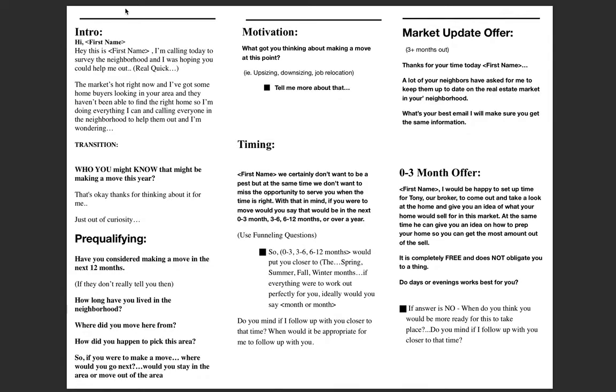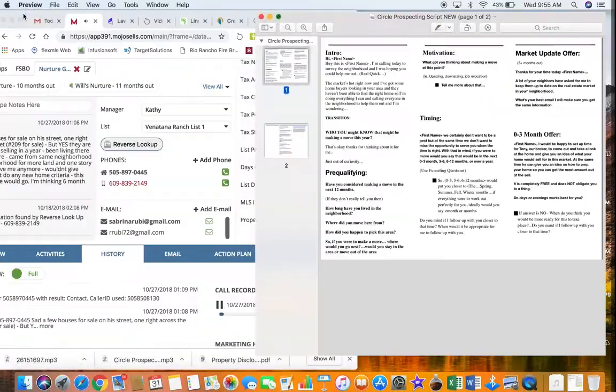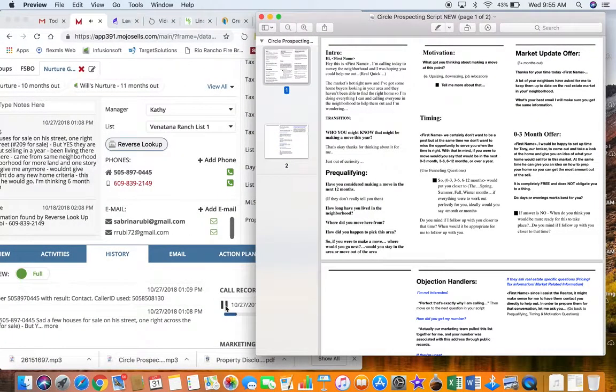No, there's a couple houses in the neighborhood for sale. There are a couple. Okay. Yeah, a couple for sale. Okay.